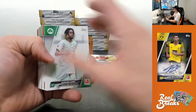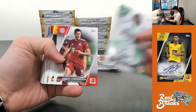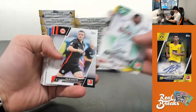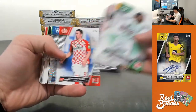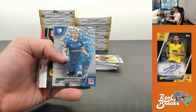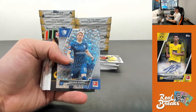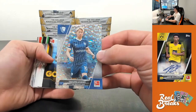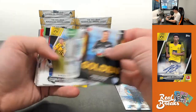Good luck, guys. Box number 1. We'll take our time through the first box. I like the design of this year. There is our, I forget, they call it Starball in Champions League. I think it was different in this product. This is the Sparkle Foil. Asano Sparkle Foil.